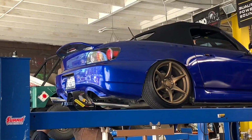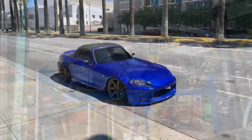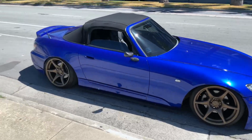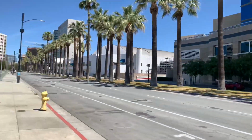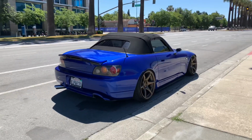Alright guys, so that's how it's looking. Alright guys, so the exhaust is done. Show you guys. We're over here by downtown. Cool area to take some pics. But yeah, that's how it looks.